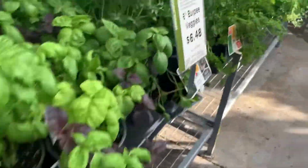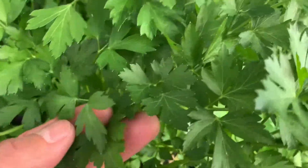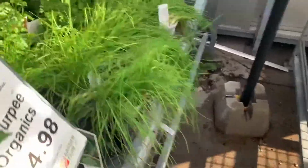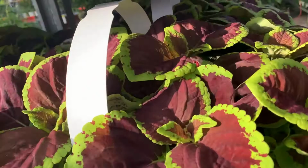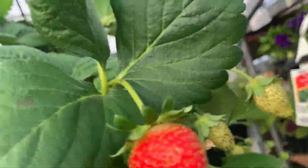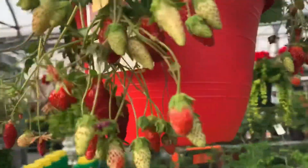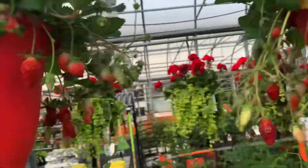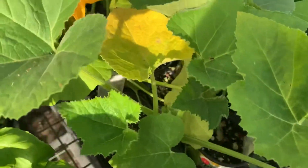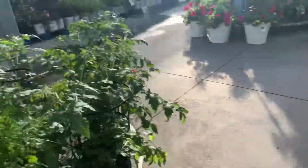Basil, parsley, cilantro, thyme, sweet basil, chives, hanging plants. I don't know what the name of this. Strawberry plants. These are basil, squash. Moving on.